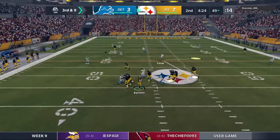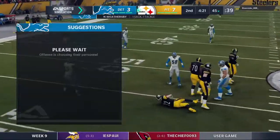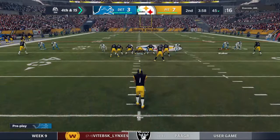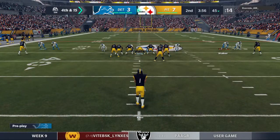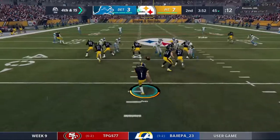From the gun, Bartlett. And he's going to be swallowed up. Sacked back at the 45-yard line. You never want to give up a sack. From the O-line's perspective, they hate it for several reasons, especially because they felt like they let little brother down back there in the pocket. Oh, no doubt.